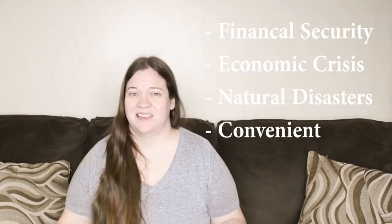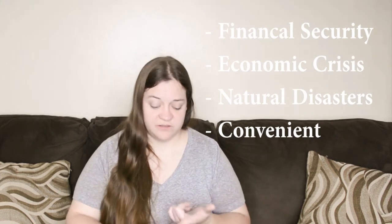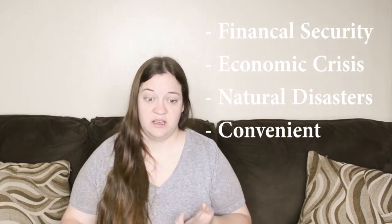So having a food supply is very effective when you don't have the ability to go to the store, or you don't want to go against the crowd of people who are in the exact same situation and just trying to survive. Lastly, it's convenient. It makes you self-sufficient. You have what you need. If you want to have popcorn night with your movie, you don't need to go to the store to buy it. You can just walk in your storage closet and grab a box of popcorn and have popcorn.